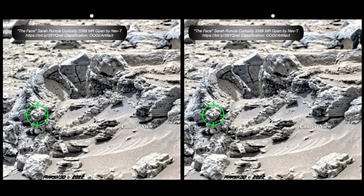So, let's get right to it, okay? This is the face that's been making the rounds lately, and as far as I know, Sarah Runcie was the first person to point it out. As we look around in this context view, we see a semicircle of heavily eroded sedimentary mudstone, or it might be sandstone, I don't know, but it looks a lot like the mudstone I grew up seeing in Iowa.